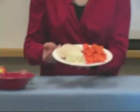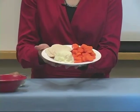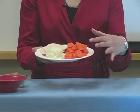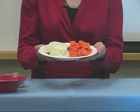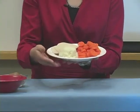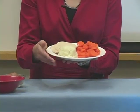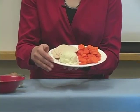You take half the plate and you portion it with non-starchy vegetables. Here I've added carrots. You could certainly add greens, green beans, cabbage, cauliflower, broccoli, any of your non-starchy vegetables. Then you take a quarter of your plate, and that's a place for grains or starchy vegetables. Here I have mashed potatoes.